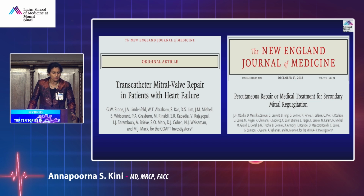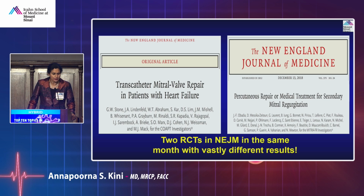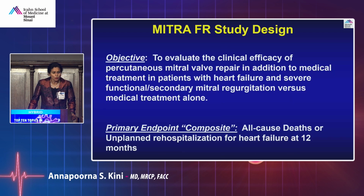Moving on to secondary mitral regurgitation, 2 important trials were published back-to-back in the New England Journal, which I'll discuss shortly. One is the COAPT, the other one is the MITRA-FR trial. What was the MITRA-FR study design? Now this trial was done in Europe, and again it evaluated the clinical efficacy of the percutaneous mitral valve repair in addition to the medical treatment of these patients.